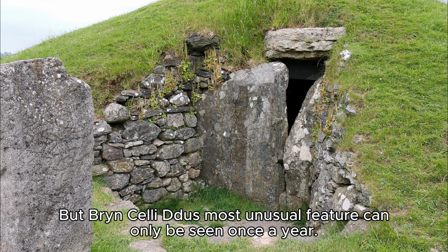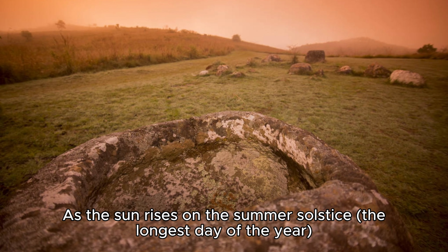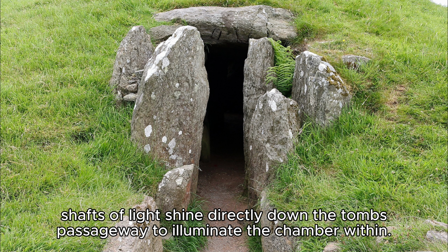But Brynkelli Ddu's most unusual feature can only be seen once a year. As the sun rises on the summer solstice, the longest day of the year, shafts of light shine directly down the tomb's passageway to illuminate the chamber within.